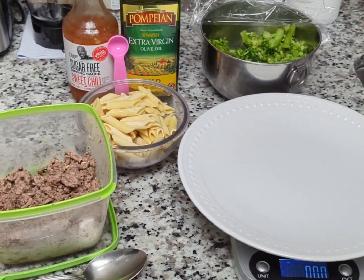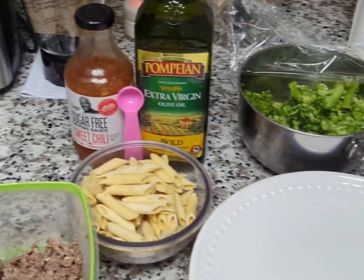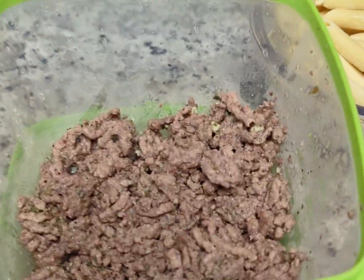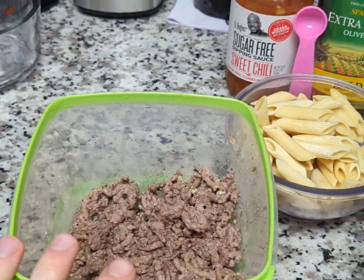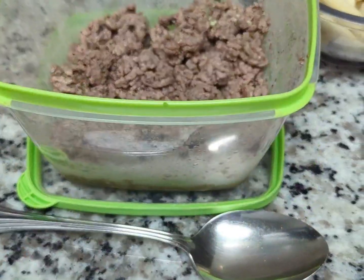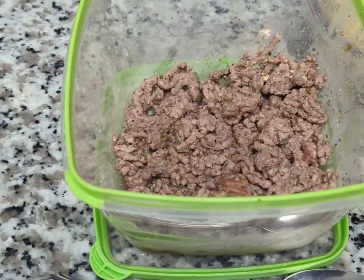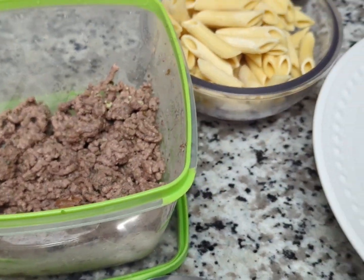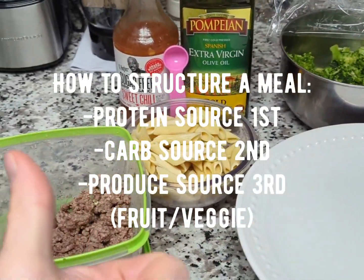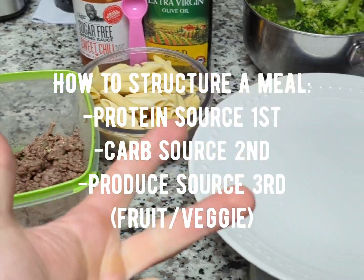So, all right, single ingredient foods. Let's say we did this ahead of time, all right? We made some pasta. We made a carb source. We made a fat source. Let's say we browned up a large batch of ground turkey or ground beef or ground chicken or whatever, okay? For this example, this is 93% lean ground beef here today. And whenever you put the meal together, you want to start with your main protein source, move to your carb source, and then add a produce source, so a fruit or vegetable.